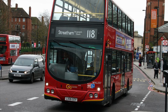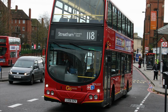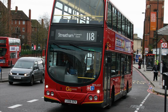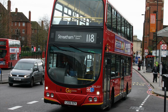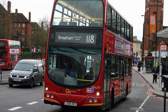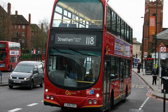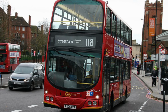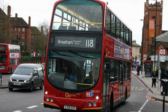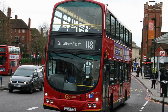In January 2016, Route 118 was transferred to this garage from Croydon garage. From Metrobus's Croydon garage, actually. Of course, this route doesn't use Wright Eclipse Gemini-bodied Volvo B7TLs anymore. They're a type that's long gone from London. The route uses Enviro 400s and technically a Wright Eclipse Gemini 2-bodied Volvo B9TL.